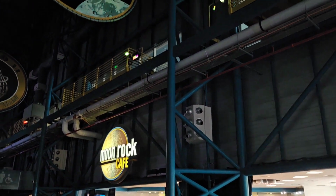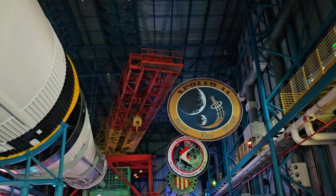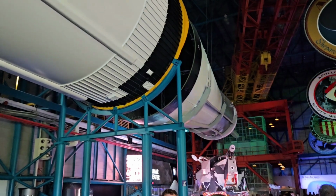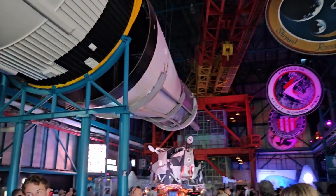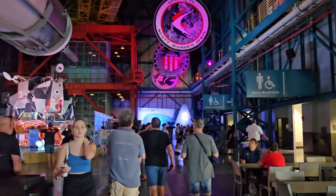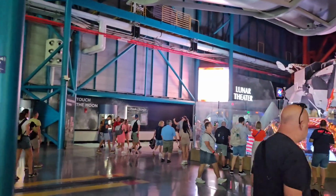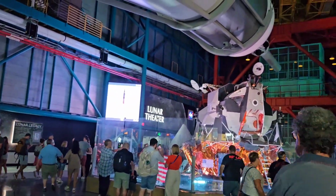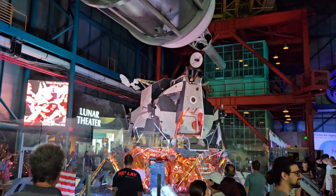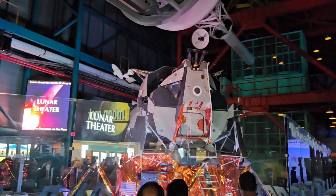They got a little lunch from Moon Rock Cafe. And the rest of the patches up here. And there is a theater, I guess, over here on the left. Oh, there's the lunar module, or the LM. We'll go take a look. There you go. It's pretty amazing.